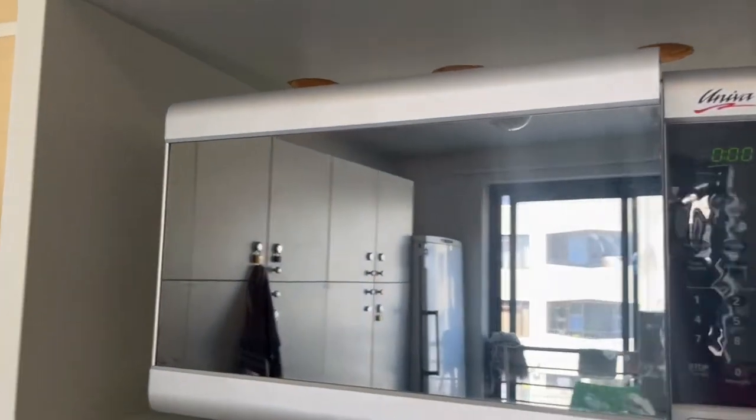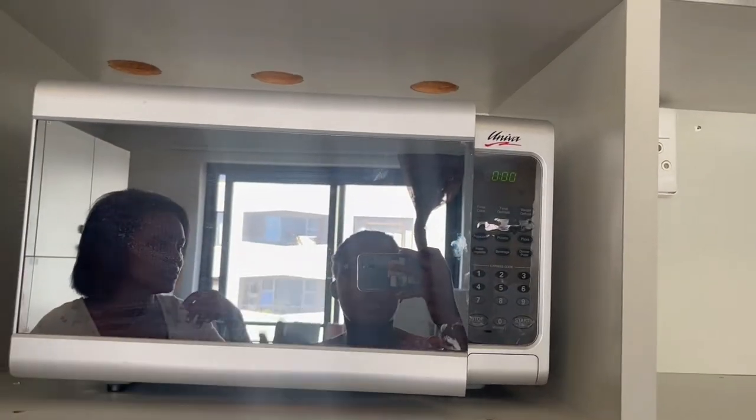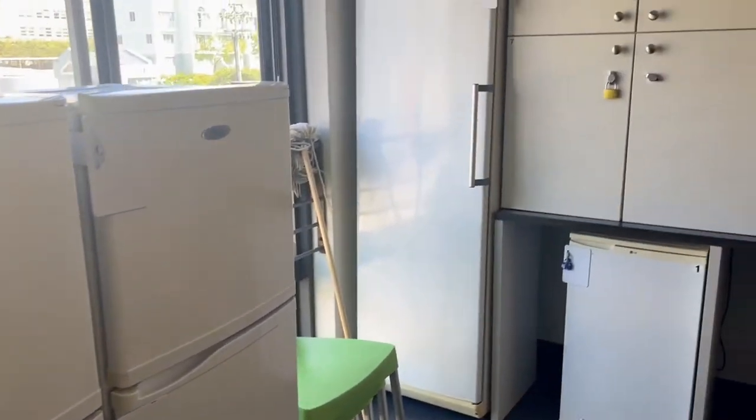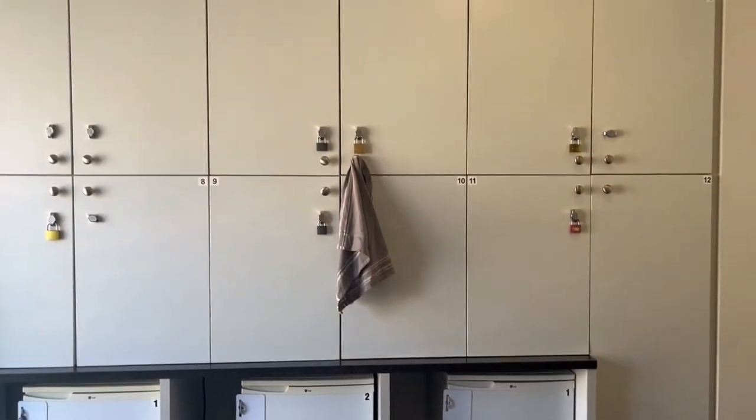Upsquare is literally the Woolworths of UCT residences. This is the kitchen. Usually 8 to 10 people share one kitchen, but I'm not too sure about that. So yeah.